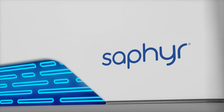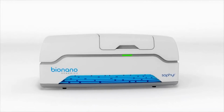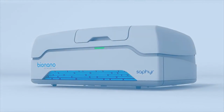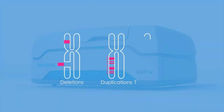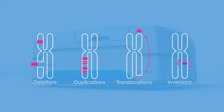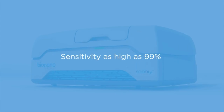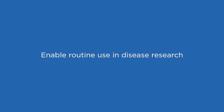This is Sapphire from Bionano Genomics. With it, you can directly image the genome in high resolution to detect variations such as deletions, duplications, translocations, and inversions, known as structural variations, with sensitivity as high as 99%. The process is simple and automated to enable routine use in disease research.